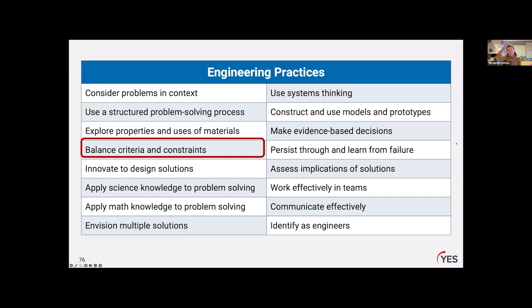And this particular lesson allows them to explore properties of materials as well. But the primary one that we're focusing on for this lesson is this idea of criteria and constraints, because students are really introduced. This is why it's kind of an upper level. There's a lot of criteria that they need to meet. And they also have a budget. And so the idea that they need to balance those priorities is something that engineers do all the time and that we want students to think about as well. And so that's one of the primary practices that we focus on in this lesson, in addition to exploring those materials.